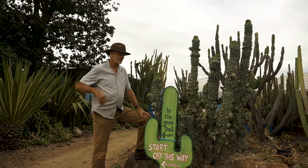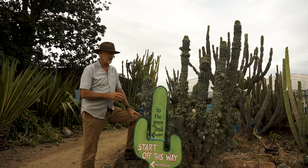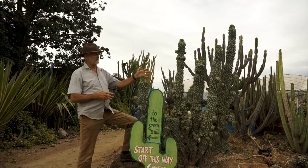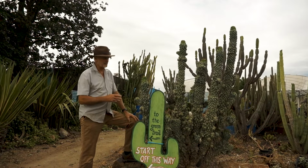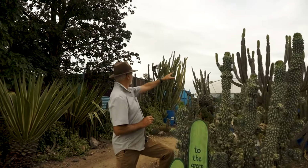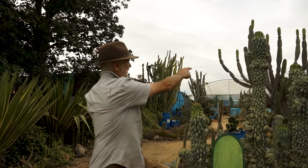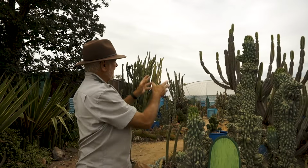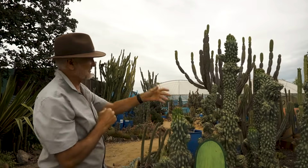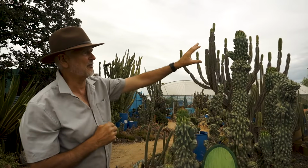Hi everybody. Well, this is, as I said, the green trail, so the first of our trails, and it's mainly about monstrose plants. So for those of you who don't know, a monstrose plant is a plant that doesn't grow normal. The plants in the background here, where I'm pointing, you can see they've got straight ribs, and that's normal growth for a cereus. So this is a cereus like that one, but it grows without any complete form.